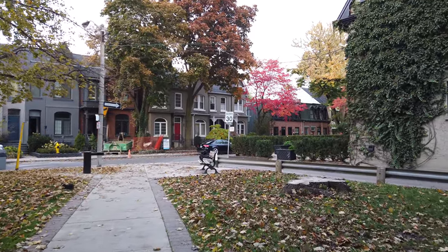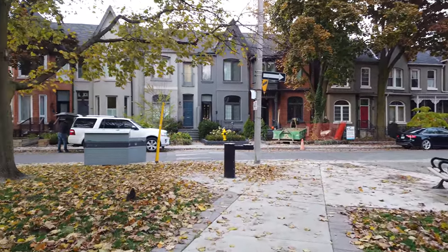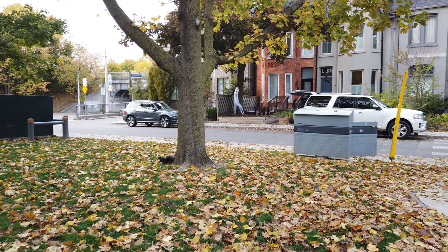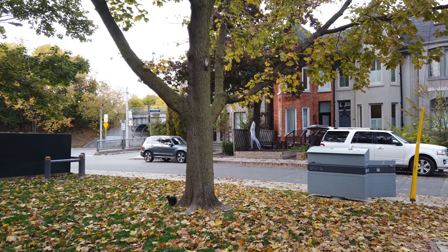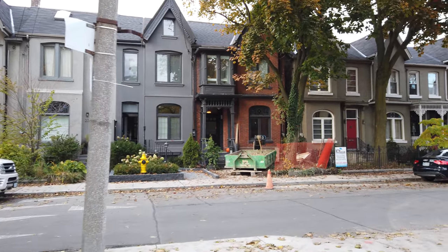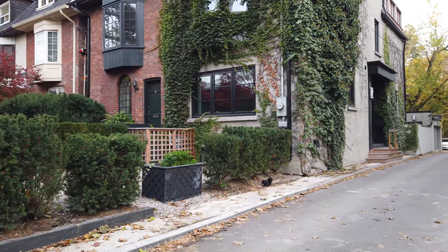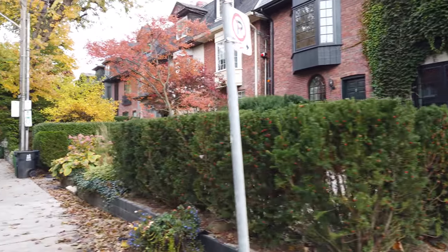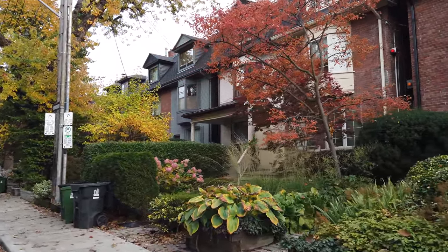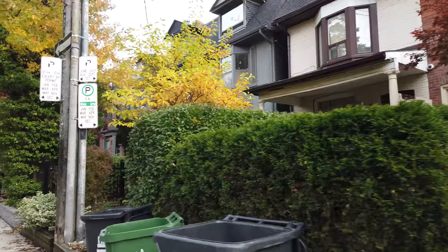And given that Halloween is just around the corner, I would expect to see some Halloween decorations on some of these houses. And there's certainly been a lot more squirrels out than you would normally see at this time of year. So this is Macpherson right here. Oh, there's another squirrel. There's certainly a lot of beautiful old homes on this street.